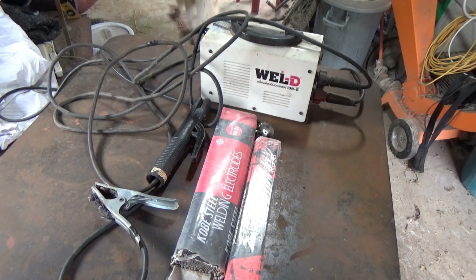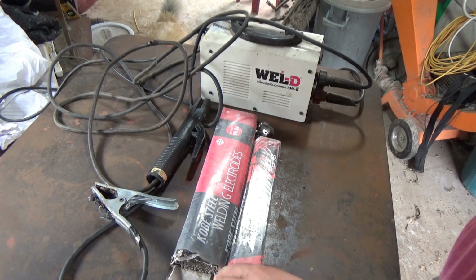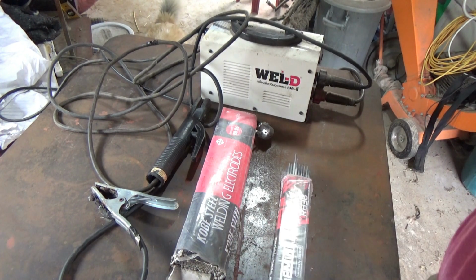Now, I am no expert. When the guy the other day told me I don't have a clue how to weld, he was right. But I don't let that stop me. There's only one way to do it, and that's just go and do it, you know? You don't have to be a professional. You just have to do it.